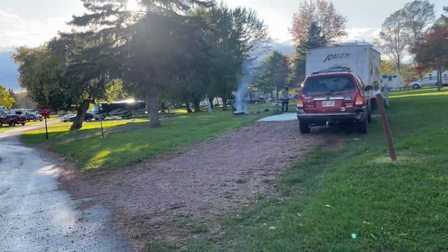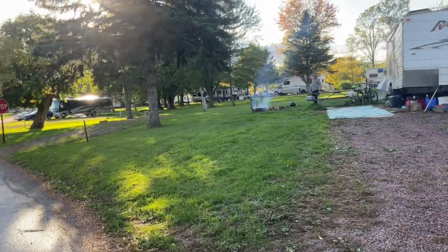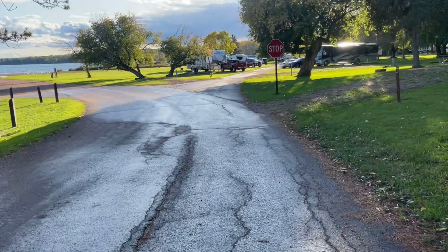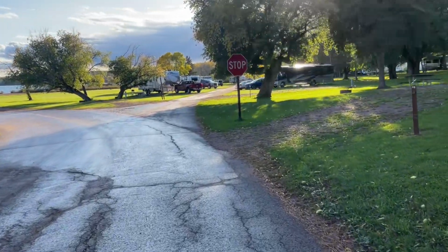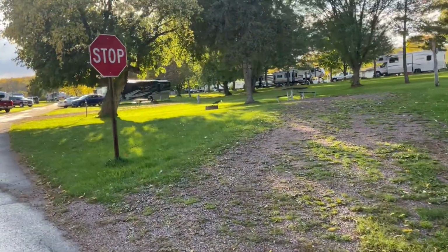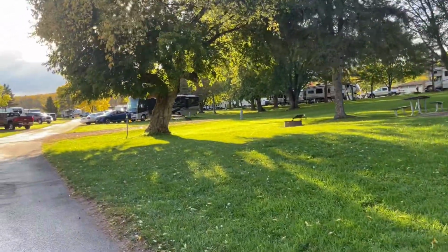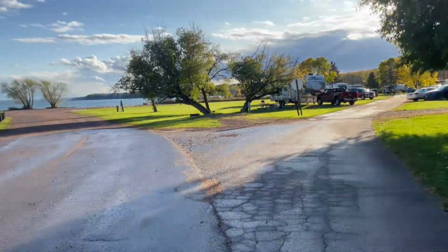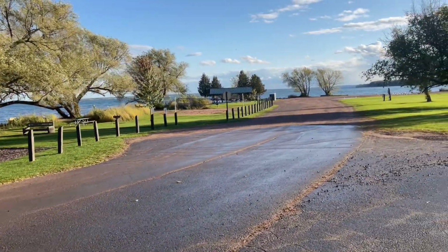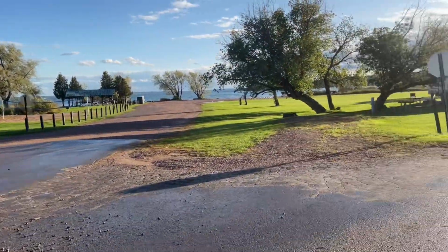This is site 50. Site 50, again, maybe a little sloped for a motorhome, but it's fine for a camper trailer. This is site 49. Site 49 is the same, slopes a little bit from the front to the back. Motorhome would struggle here, but most pull-behinds would not have an issue. So down here there's a volleyball pit, and it also just goes down to a little lake access with a pavilion with picnic tables.